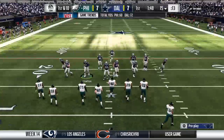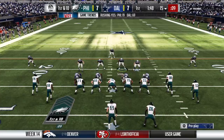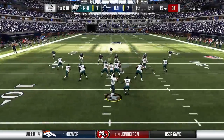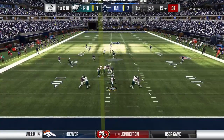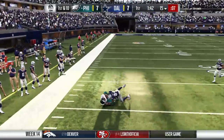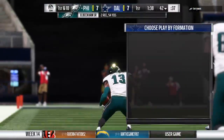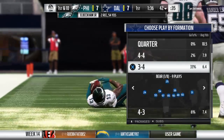Wentz and the Eagles now with a 1st and 10 at their own 15. Now Wentz. Caught left side. It's Beckham. And they're going to get this beyond the 40 before he's taken down. A very solid gain of 27.